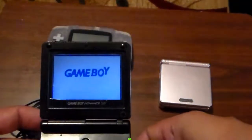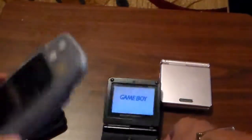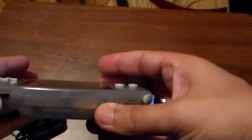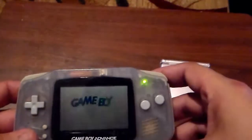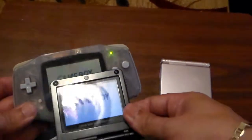There you go. I didn't put a game on it, but it's really nice. It's definitely a big improvement over this one. I didn't turn this one on. Let's just turn it on, even though I don't have a game on it. As you can see, nice in color, nice screen to it, but you can see the difference. And just about the same size screen.